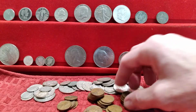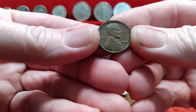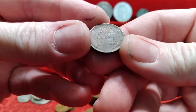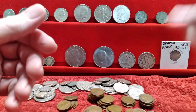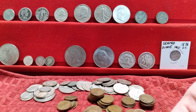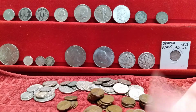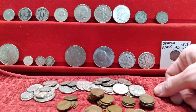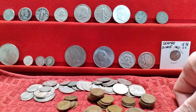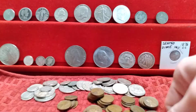But it's a fun little thing to do once in a while. Just don't expect to get a lot of key dates, because key date wheat pennies are very low mintage, and most of them are probably in people's collections, not in a bucket somewhere waiting to be rolled up and sent to you. But it's a fun little thing to do. Just don't expect to get a whole lot of really old ones. Your general thing is you're going to get a lot of 50s and 40s, some 30s, some 20s, and teens at best.